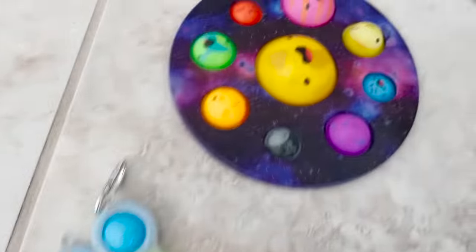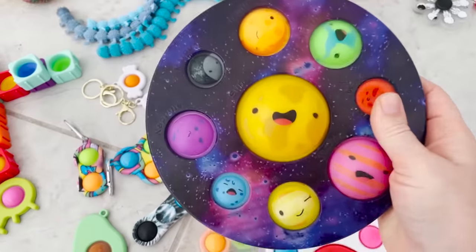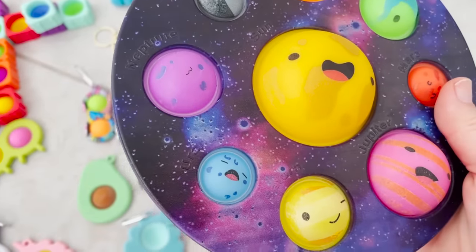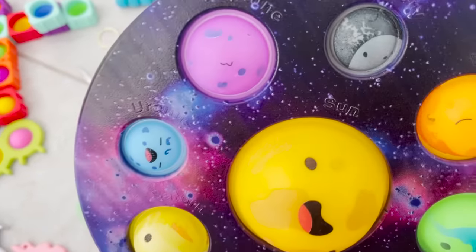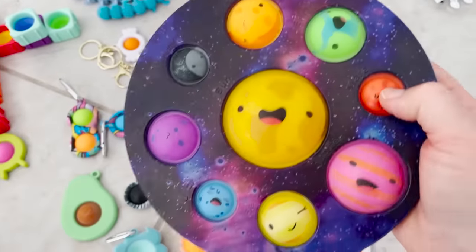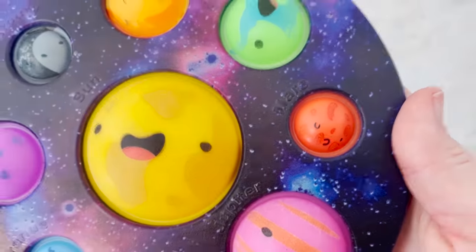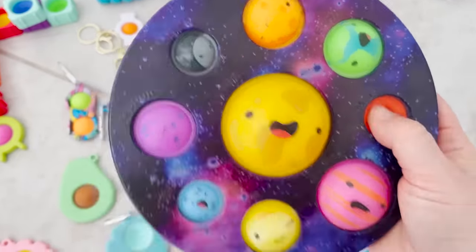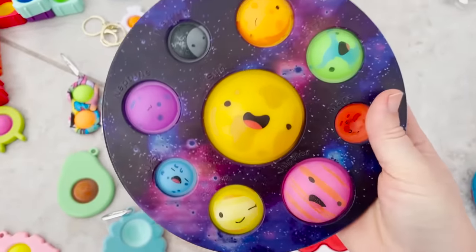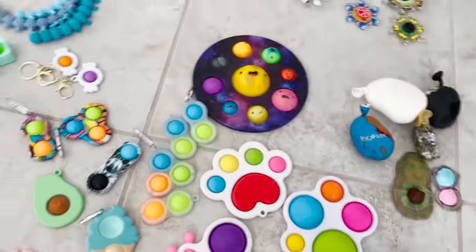Okay, let's see. Oh, I almost forgot my universe dimple. I love this little guy. It's not only cute, but it's also educational. It says the name, like Uranus, Sun, Neptune, Pluto. I don't know if it has Pluto actually. Is this Pluto? Mars. Super cute. So it's also educational. I think that is all of my dimples.